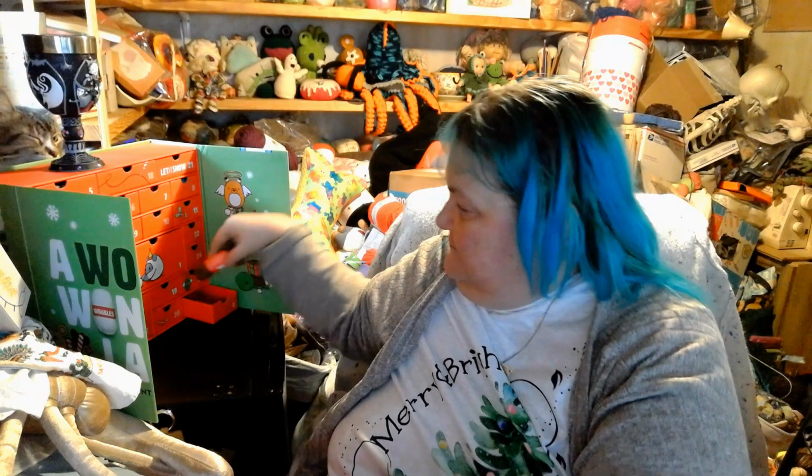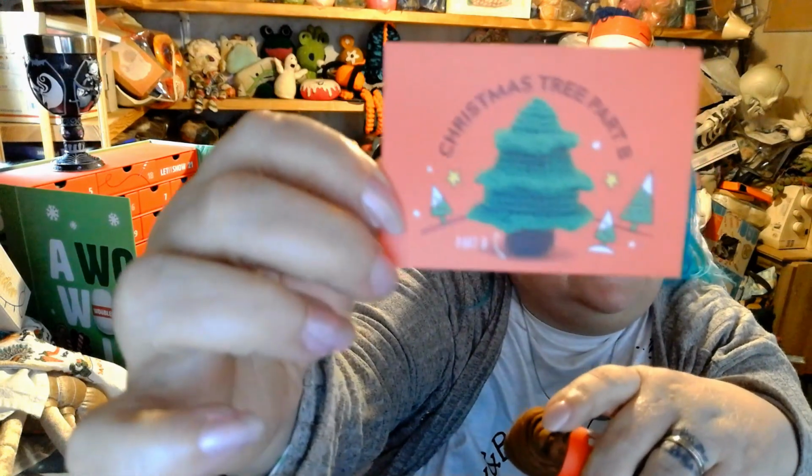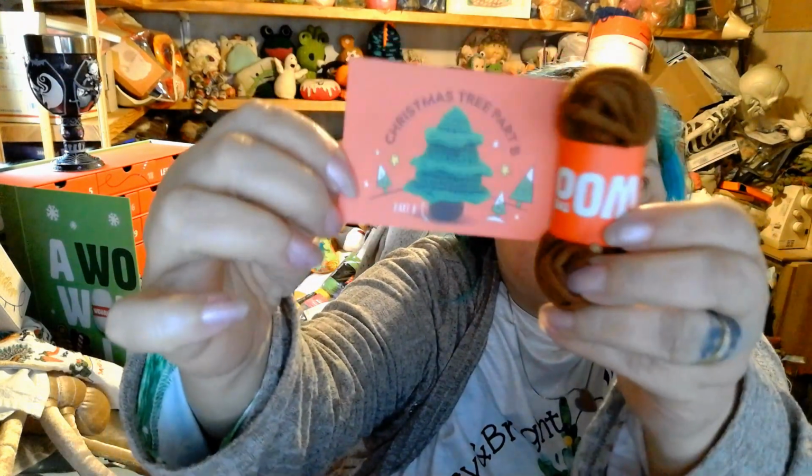Day 4 is way down here. So day 4 has a card in it. Get the card out. Okay. So I think day 4 goes with day 3. Yes. And this is the trunk of the tree. So here is day 4 for Woobles. And we are all set to go. And that was really quick.